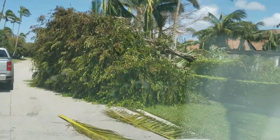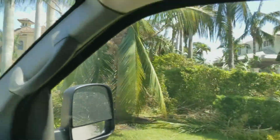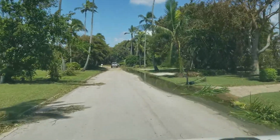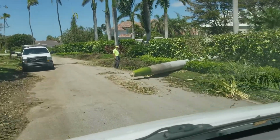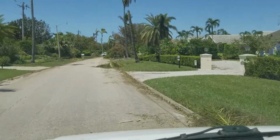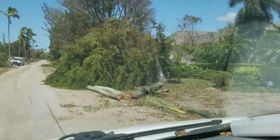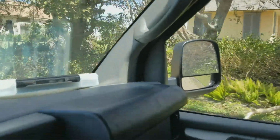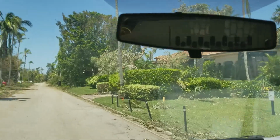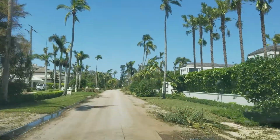What this is, probably a ficus. Yeah, it's a ficus. That's a lot of ficus. That's a lot of laying down ficuses. That was a big, healthy Christmas palm right there, and pulled them out of the roots. There's another big palm now. That one got split. Another palm.